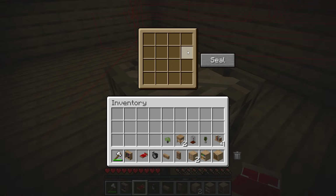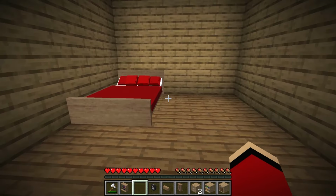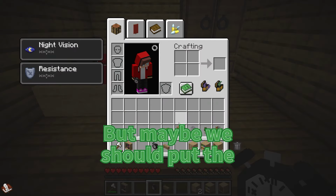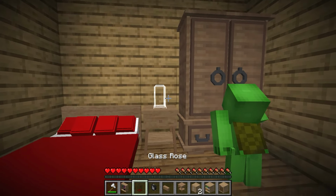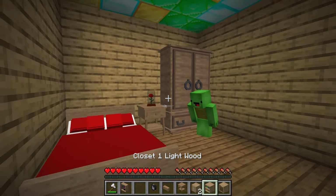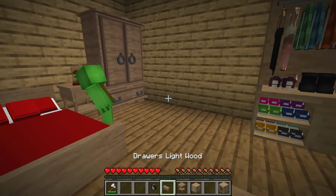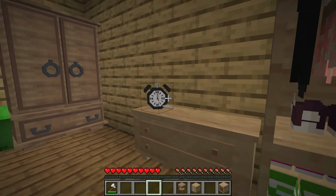Okay, Mikey, let's start with the bedroom. First up, this big red bed. It's going right here in the middle. Yeah, that's a good spot. But maybe we should put the big wardrobe on the right, near the bed? Great idea. I'll place it right here. And between the wardrobe and the bed, I'll put this little side table. Perfect. We can put that rose in the jar on the side table. It'll look nice there. Done.